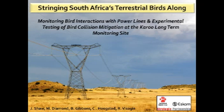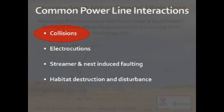So just for those of you who don't know, what are the common interactions that we have with power line infrastructure? The first of which are collisions and electrocutions. These are quite obvious. We have birds colliding with overhead conductors, birds being electrocuted on the pole structures themselves, and we also have a whole lot of wildlife, mammal electrocutions at least, on the power line networks. In addition to that, we have an impact that actually occurs on the infrastructure itself. It's the impact that the wildlife has on the network. And this is through streamers, so it's the birds defecating on the insulator strings.